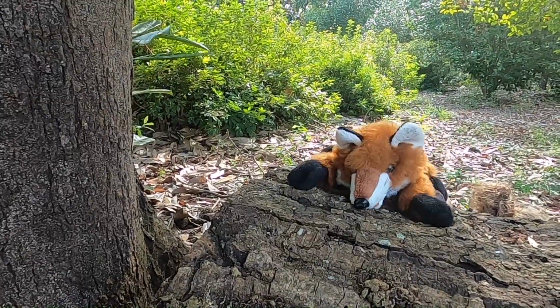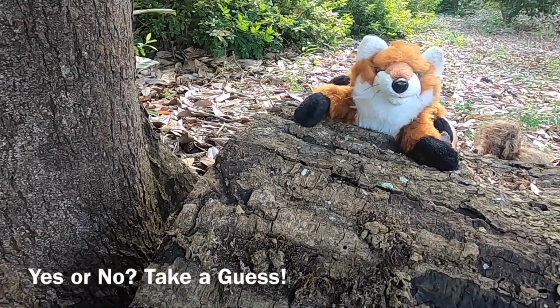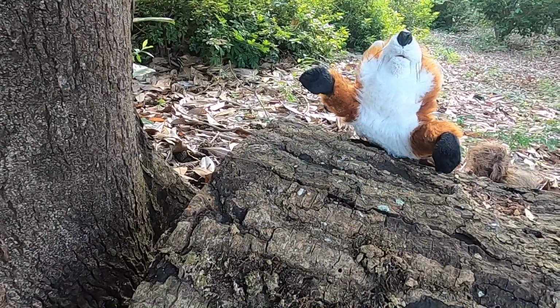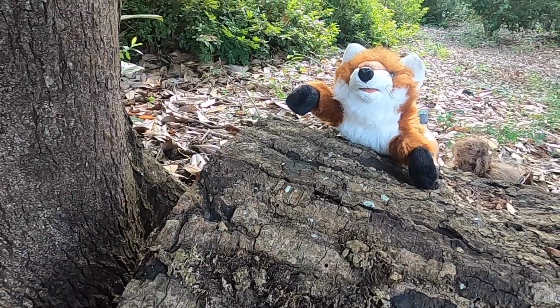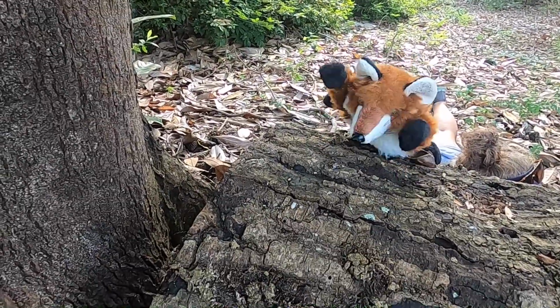I'm a red fox. Do I go through a metamorphosis? No, I don't go through a metamorphosis. I'm a mammal. My young are called kits, and I feed my young with milk, like all mammals. These kits will grow, and they'll look like adults, just like me.